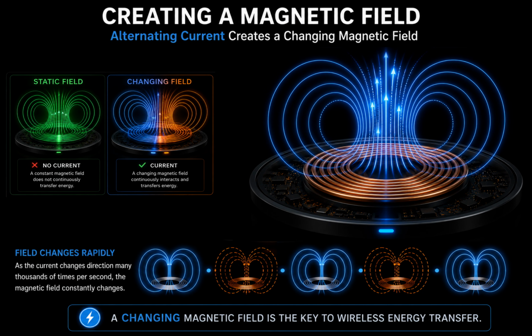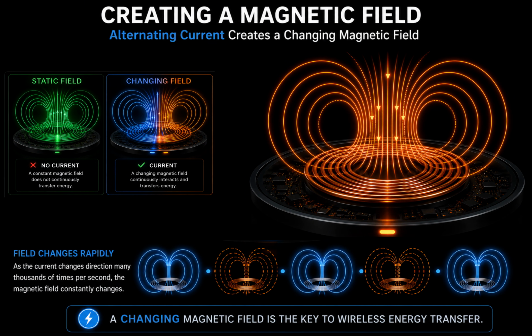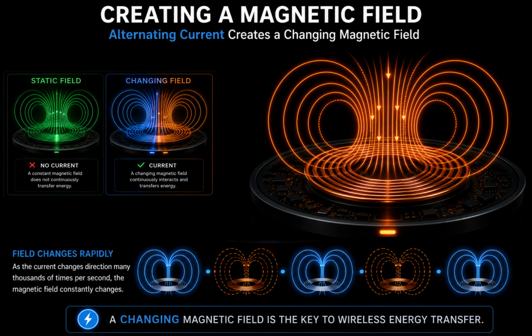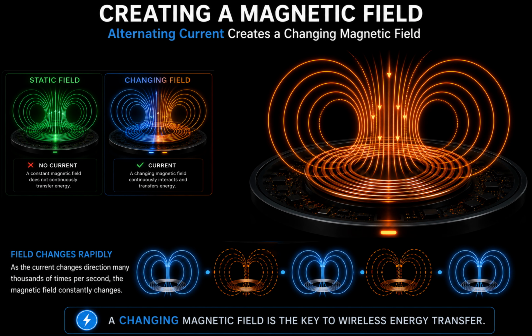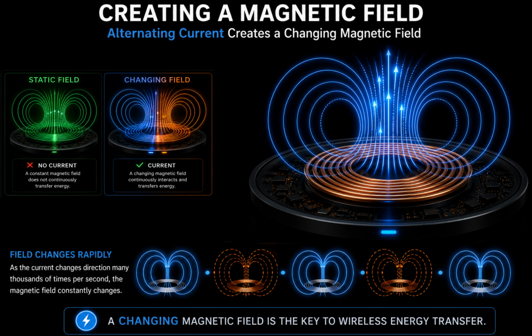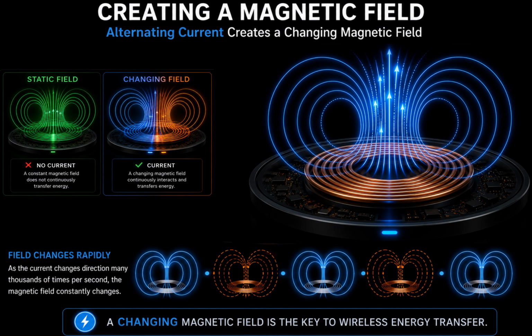A common misconception is that any magnetic field can generate electricity. But a constant magnetic field does not continuously transfer energy. The key is change. A changing magnetic field can interact with another coil nearby and transfer energy into it. Without the changing field, wireless charging would not work.